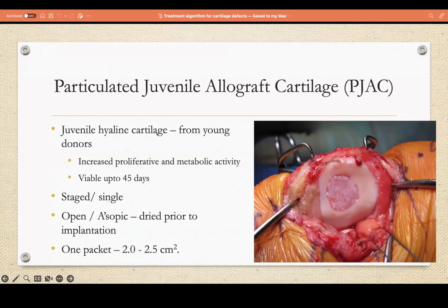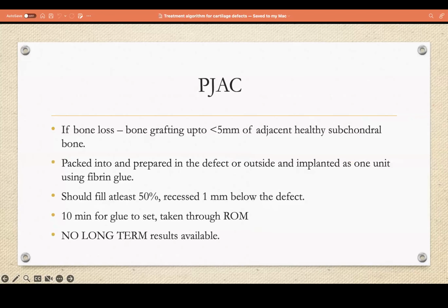Another new modality which is being considered is particulated juvenile allograft cartilage. So it's basically allograft cartilage from young donors. The idea is that it has more biological activity as compared to the adult chondrocytes and can be viable for up to 45 days. So this can be done as a staged or a single procedure, open or arthroscopic, depending on surgeon's choice. One packet of a commercially available device can cover a defect of up to 2 to 2.5 centimeter squared.